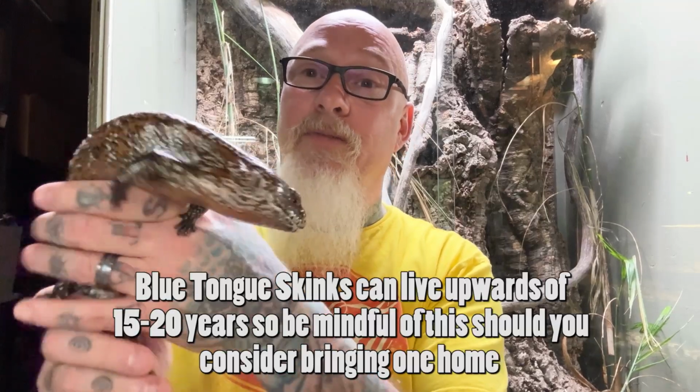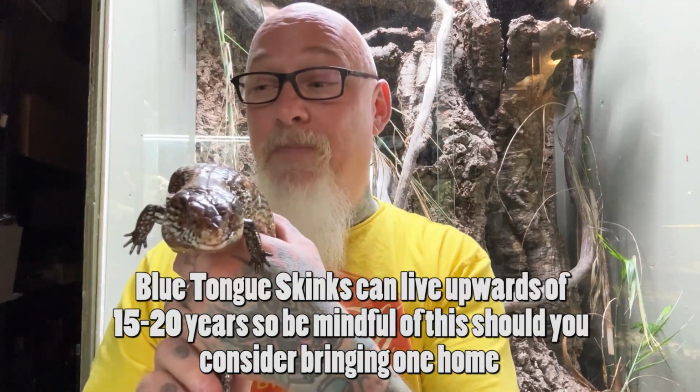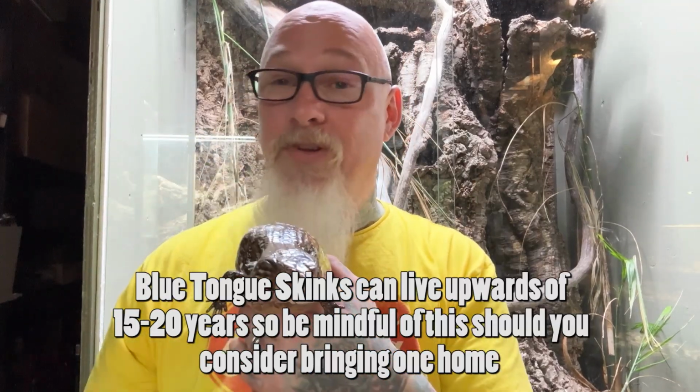They are absolutely gorgeous. And blue-tongued skinks are relatively easy to take care of. As long as the conditions are met, they make an exceptional specialty reptile pet. Now, they're really, really cool. So let's go and take a peek at getting their cage set up. We'll see what we can do.